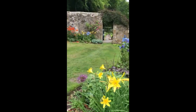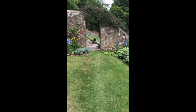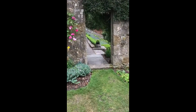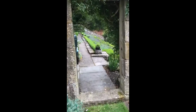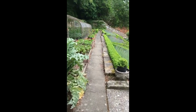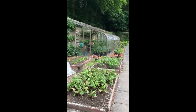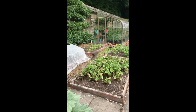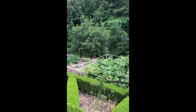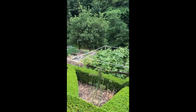Incredibly lucky at Kirklands to have a magnificent walled garden, not quite on the scale of some of the Scottish walled gardens, but a very manageable garden nonetheless. Though when we first came through this doorway to the walled garden 42 years ago, we saw two rows of potatoes just here, and down to our right we saw two ponies in a paddock, and everything was grass.